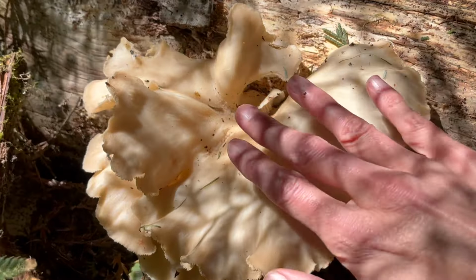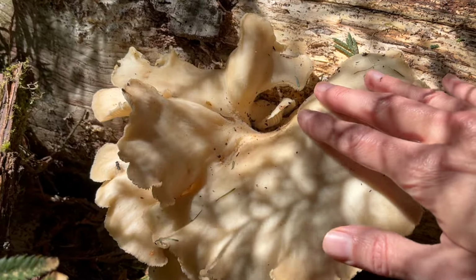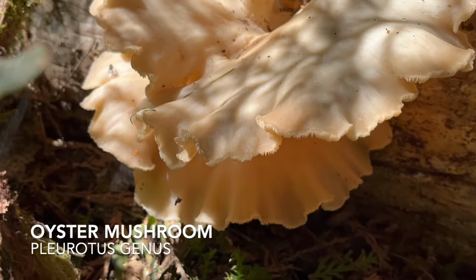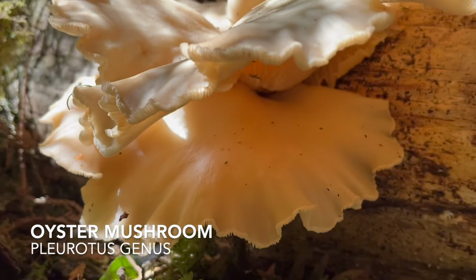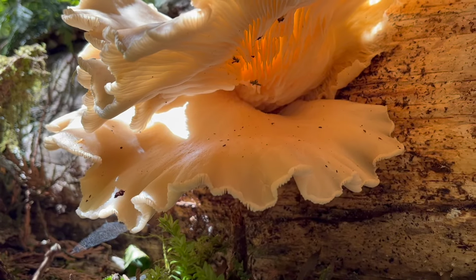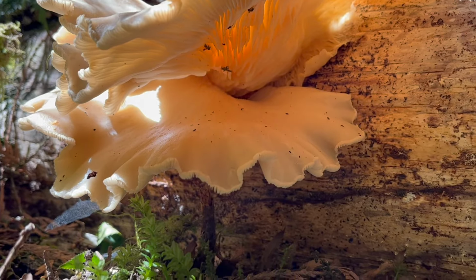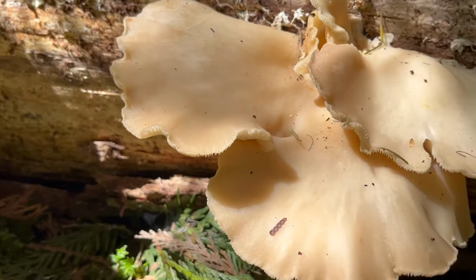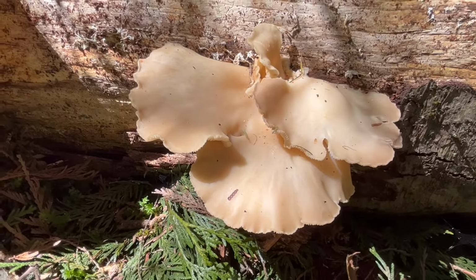But check this out. Look at this fruiting. Here's my hand for scale. Just massive fruiting of oyster mushrooms. This is in the Pleurotus genus. If we look underneath, we see those decurrent gills running clear down the stipe to the base of this one, where it attaches to what is surely a red alder log.